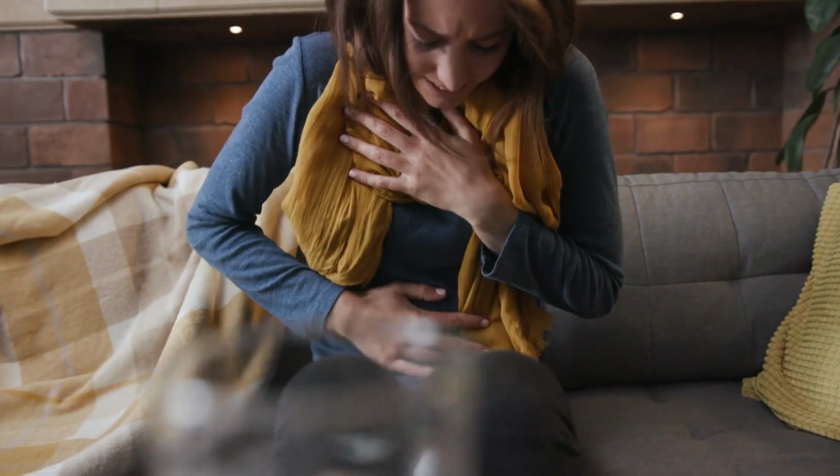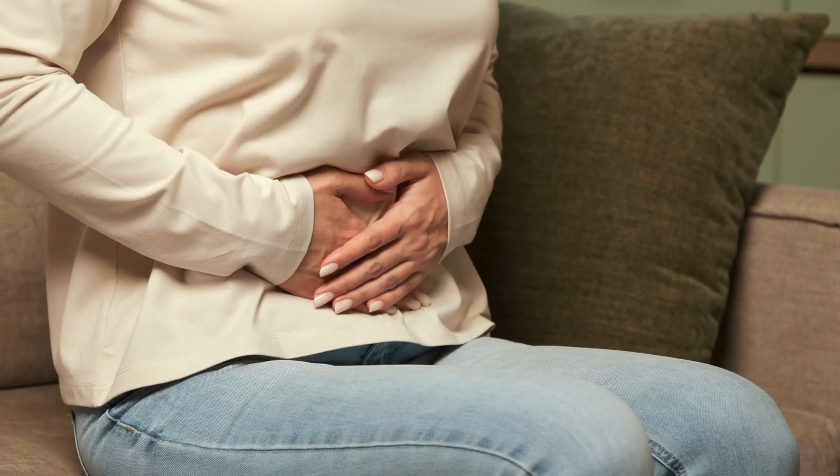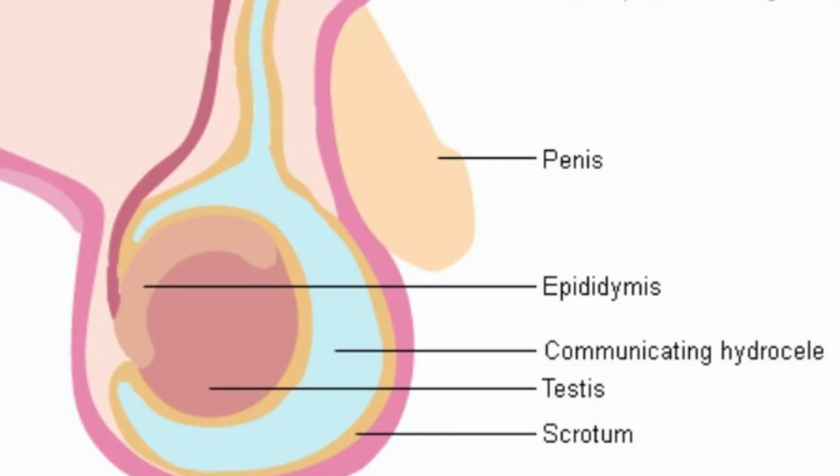So, if you have swelling in your abdomen or groin that becomes more noticeable when you cough, it could be a hernia. If the swelling is in the scrotum and is soft, it's more likely to be a hydrocele.